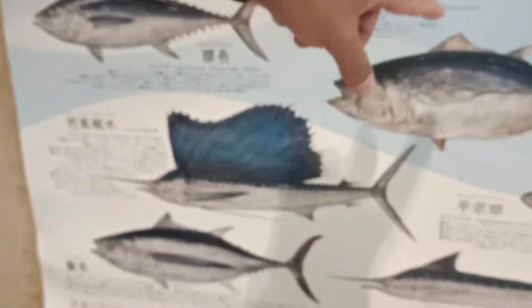One of these big fish can go up to 1 million ringgit, you know. 1 million? 1 million, I'm not kidding. So expensive. So they must be pretty rare. Yeah, very rare. Now we are out here.